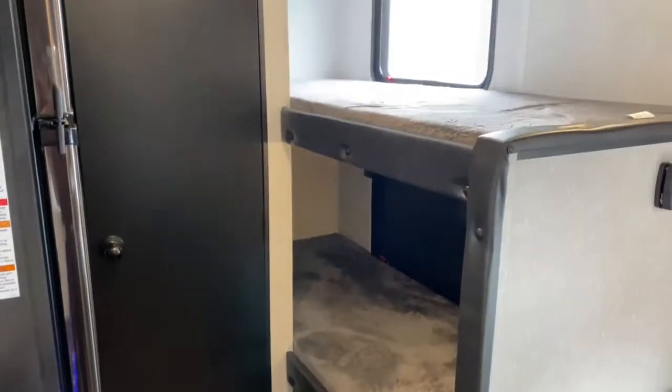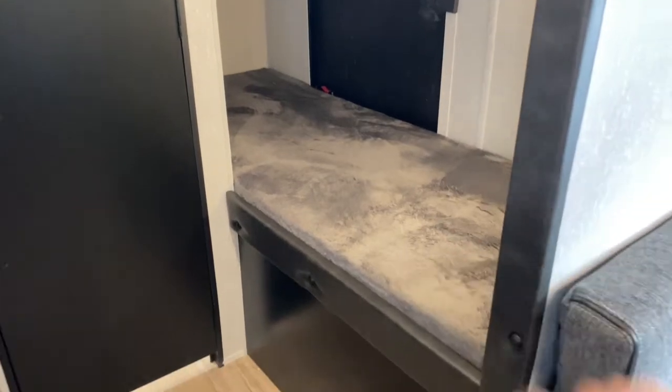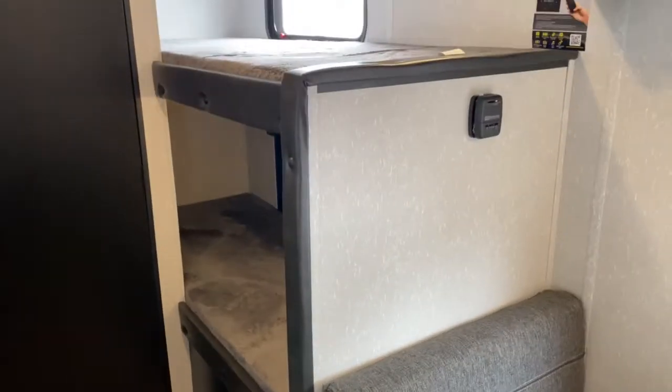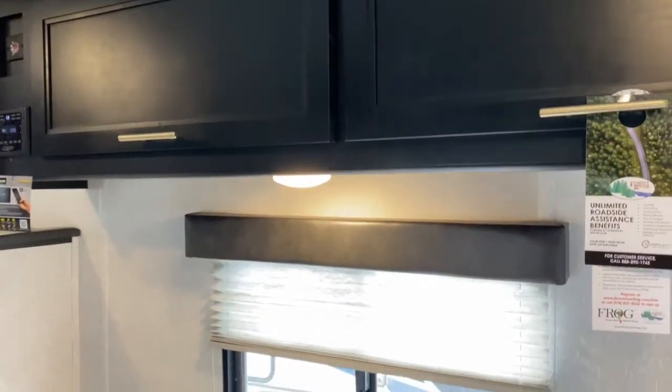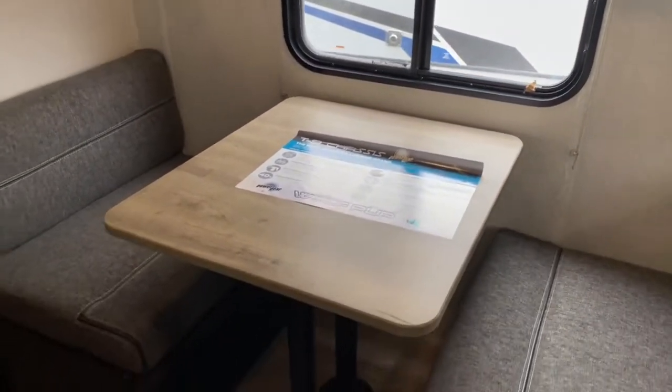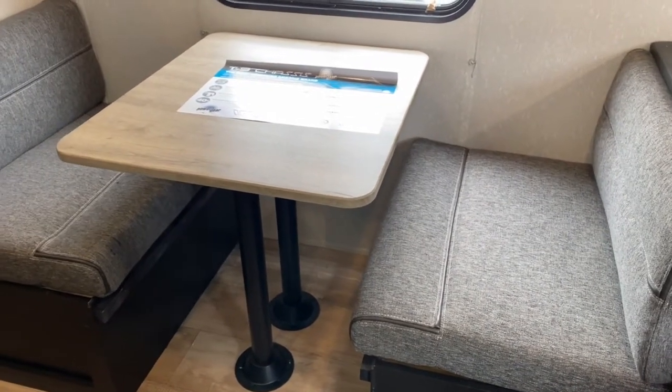Over here are your bunks. As you can see, there's a nice little door there because there's storage underneath that bunk. Got more storage space up here, and then down here, you do have a 2-person dinette. This will fold down into a bed. I apologize, booth.